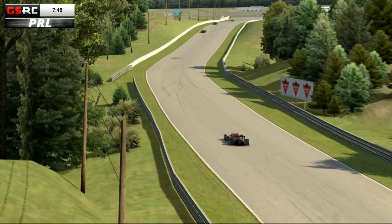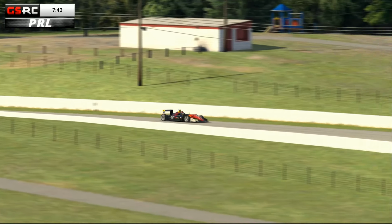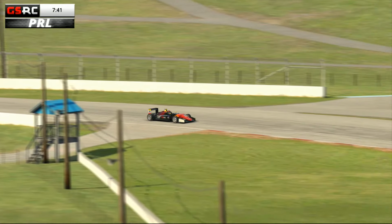Well, he is certainly a fast driver here in the Formula 3, so we'll see how he fares today. In the meantime, what about the Teams Championship?